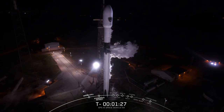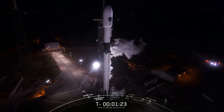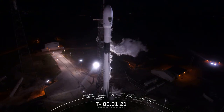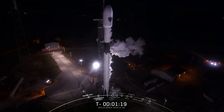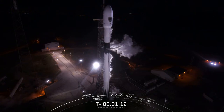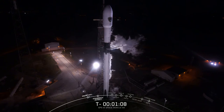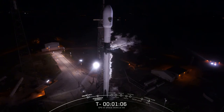That's nominal. That's what you see right there. That's just us bringing everything back down the line as we're closing out propellant and pressure loading on the Falcon 9. Next activity, we're waiting for the call out that Falcon 9 is in startup.